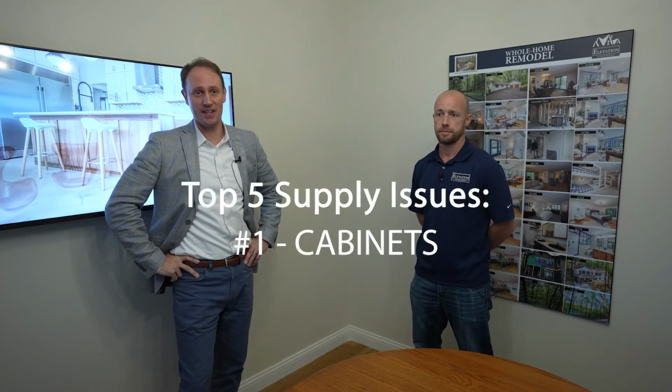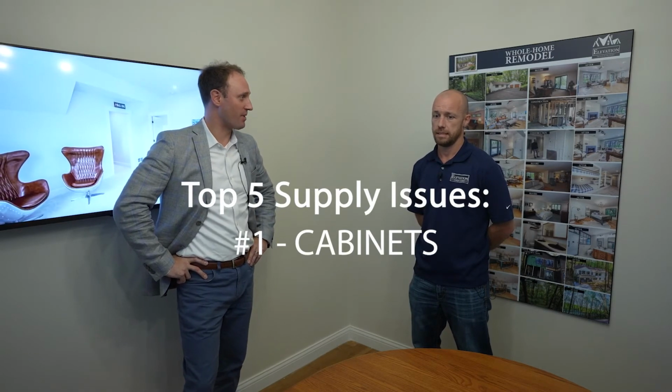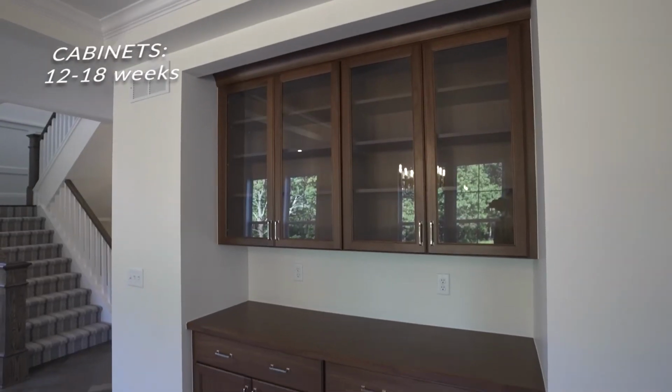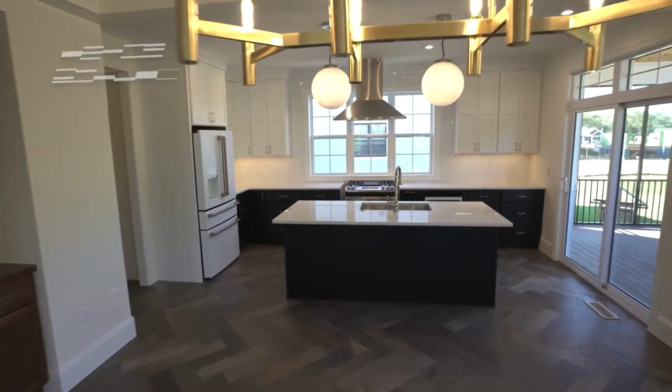Well, hopefully there's some end in sight. But the number one item that people are complaining about right now locally is cabinets. Now, cabinets have been a big nightmare. Tell us a little bit about cabinets. Cabinets, yeah, where to start with that? So initially, a year ago, 2 years ago, you could have gotten cabinets in 2 to 4 weeks. Pretty quick turnaround, much faster.